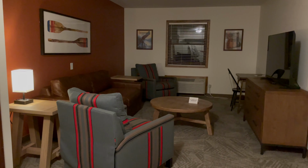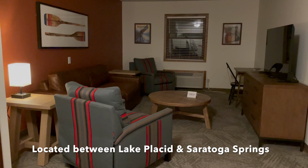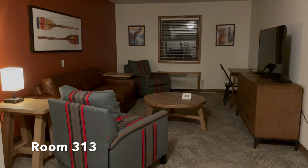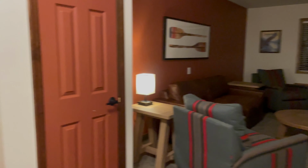This is Catherine Parker, and I wanted to show you around my room. I am at the Lodge at Schroon Lake. This is in New York. It's in between Saratoga Springs and Lake Placid. So let's take a look. This is a newly renovated property.